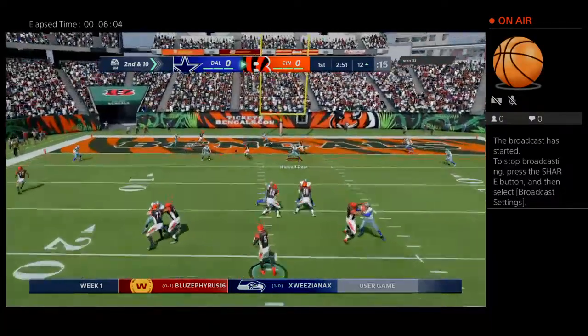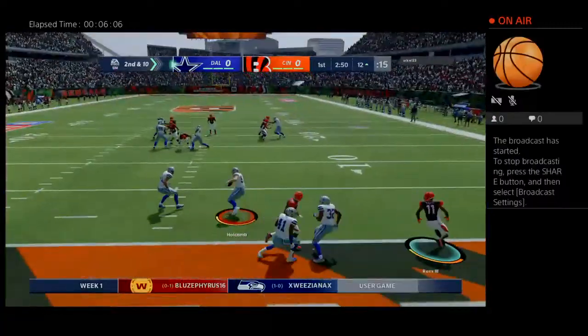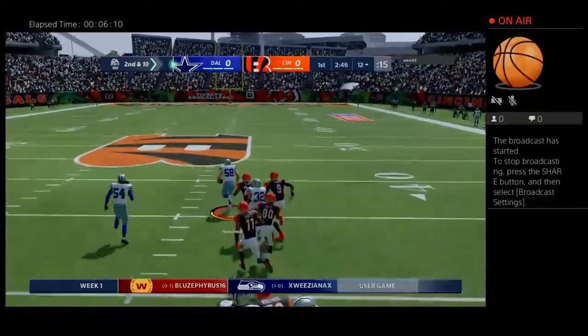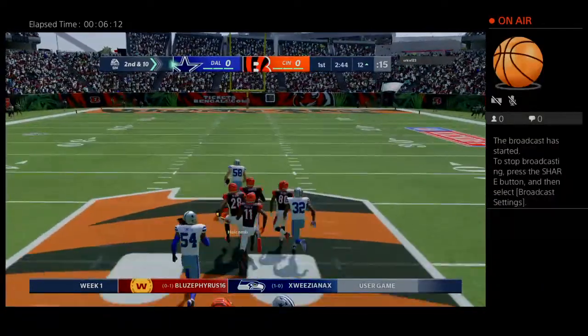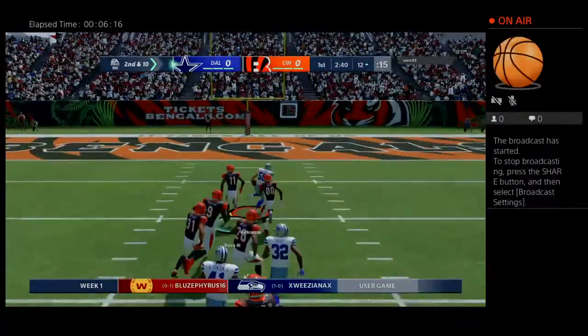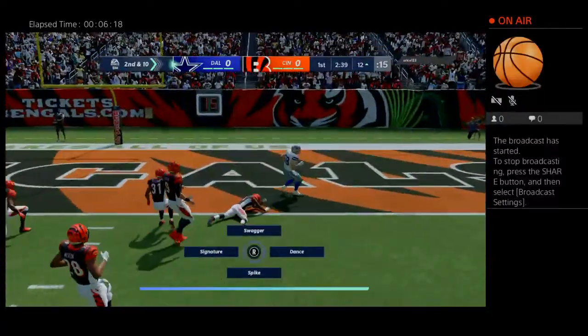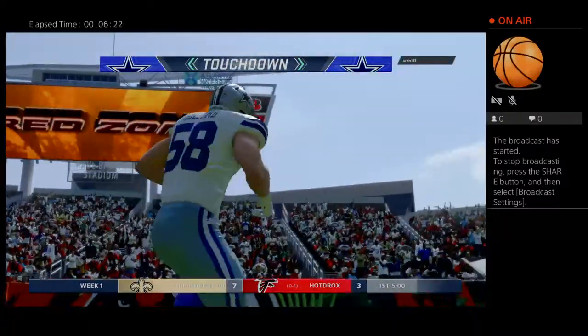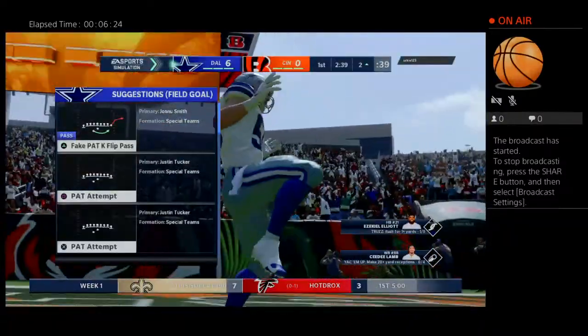Out of the gun, it's Burrow. Into heavy traffic, and it's intercepted. Picked off down at the 2. He's got daylight. The 30, 20, 10. And he takes this one back into the end zone, and the Cowboy defense has a touchdown.